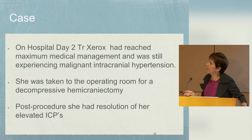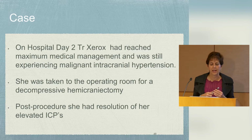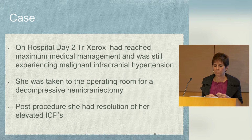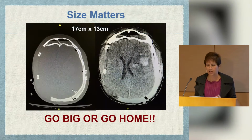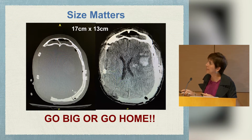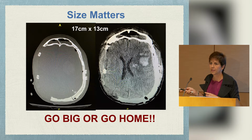So because I don't want to leave our trauma patient hanging out there, by hospital day 2, she reached her maximum medical management. She was still experiencing malignant hypertension. She went to the OR. Here's her decompressive hemicraniectomy. This is what I mean about going big or going home. You look at this as compared to the other one. Size of this, 17 by 13 centimeters, okay?